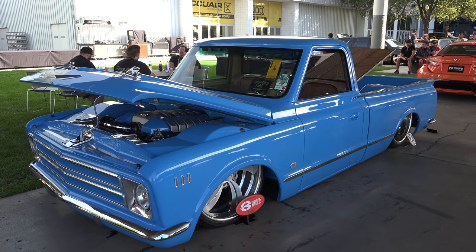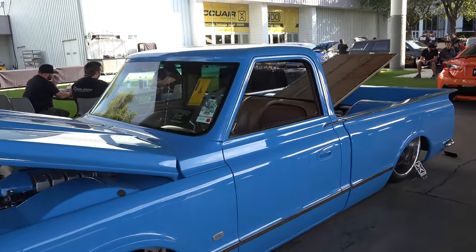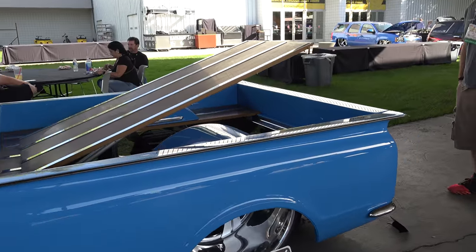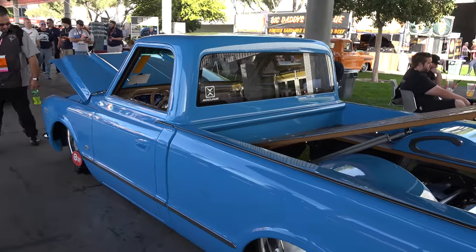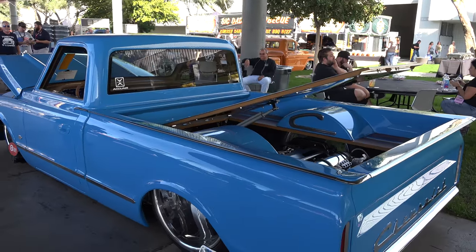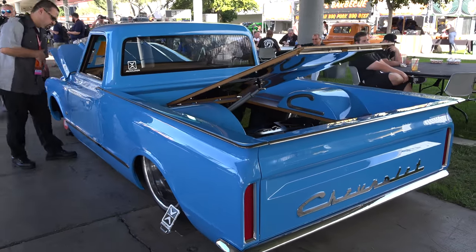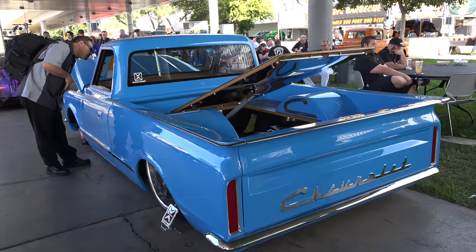I will take pictures of the sandwich board because it's had a lot of details changed on it. As you can see, it's got 50 something wings back here in the back. You gotta love it though. Them door handles, very beautifully done. Love the color. I like what they did on the tailgate back here, how they chromed that Chevrolet out, made the bumpers fit all nice and tight.